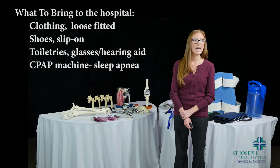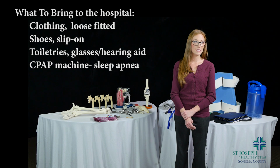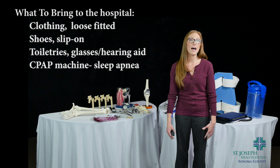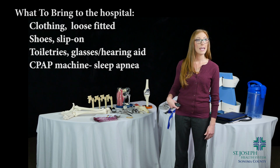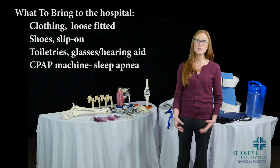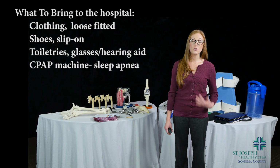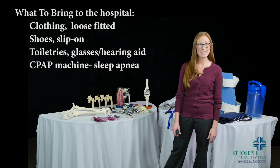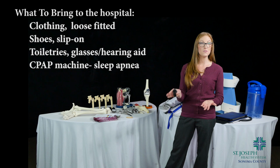the hospital. The first thing that we ask you to bring is clothing that is loosely fitted. And we ask you to bring loosely fitted clothing because you will have bulky dressing over your knee or hip incision for the first 24 hours. And you may also have a nerve block if you are a knee replacement patient. So loose fitted clothing that's comfortable, easy to get on and off, and something you'll be comfortable walking down the hallway in. We also ask that you bring slip-on shoes, something with a non-skid sole. We do not want you falling.